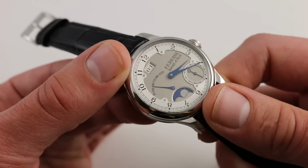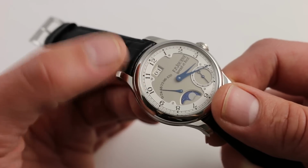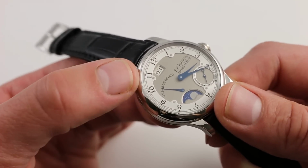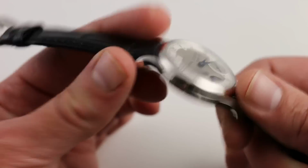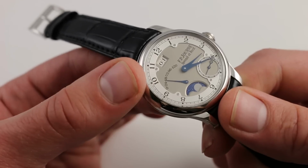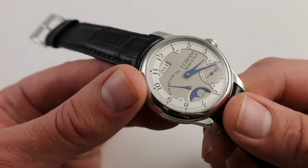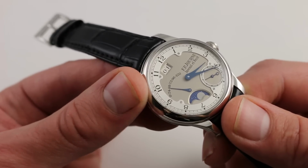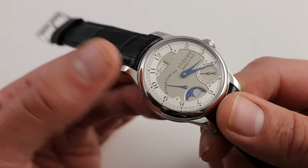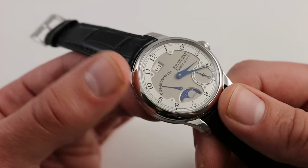Now, the dial is pure FP Journe. You can see it has a screw-fixed hour and minute track. Now, this is important because the idea of putting screws on the dial as opposed to the movement on the caseback was one of FP Journe's revolutionary aesthetic innovations of the late 90s. Now, initially, there were a lot of detractors. Ultimately, there were a million copycats. People copied what worked, but only FP Journe had the vision to be the first, and moreover, the copycats never achieved this degree of aesthetic impact.